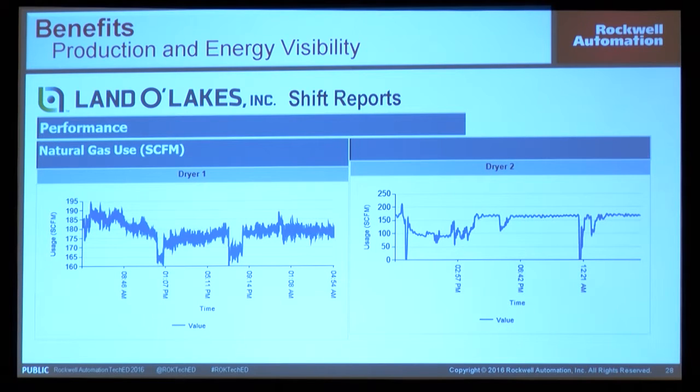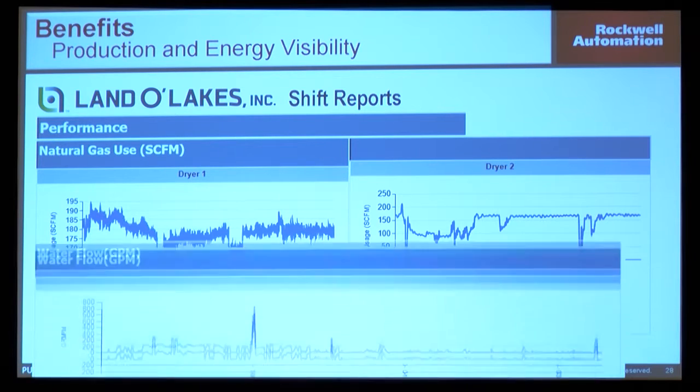The graphs on there also auto scale. So we have one on the right hand, for instance, which is 0 to 250, and the other one is 160 to 195. So the dryer one at that time stayed up and running for the whole entire 24 hours. The other one went down for a shorter time frame for a CIP or product changeovers, whichever it is.